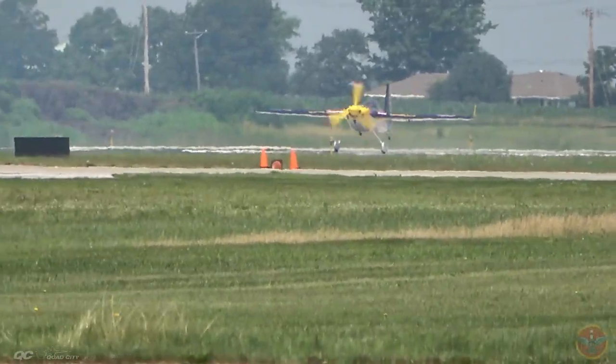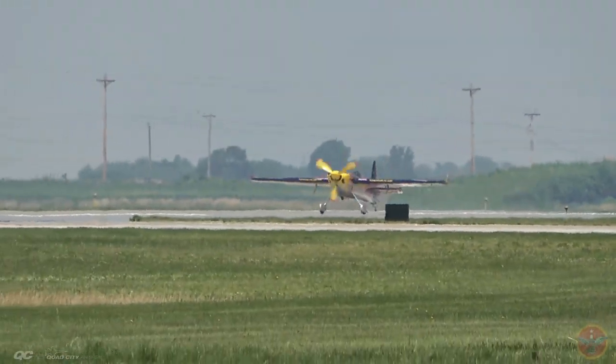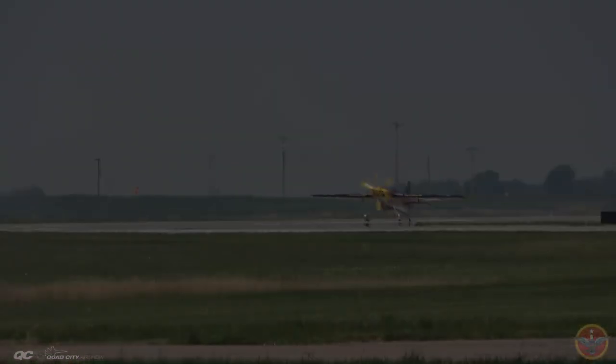Kirby Chambliss later today, world championship flying at its very best. Kirby Chambliss, the Red Bull Air Force. What a treat to have him with us here today.